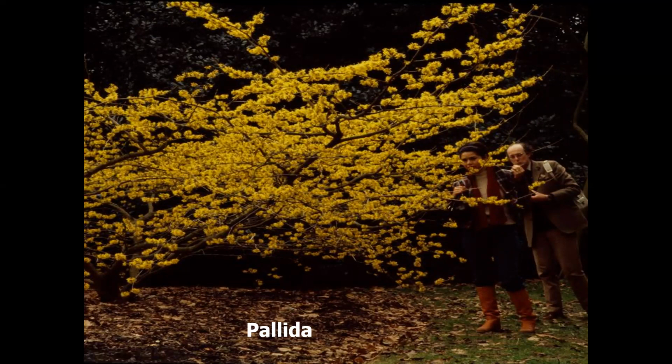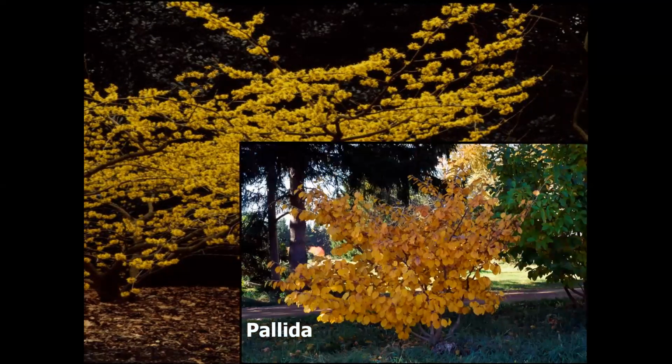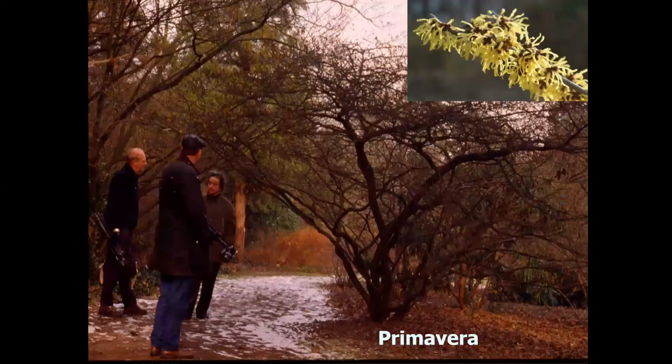Primavera, this is the original Primavera. Again, it came out a great, very bold lemon yellow. It's not very fragrant though, so that's the downside of it, but it's a great plant, very ornamental. Rochester, from the Rochester Parks.